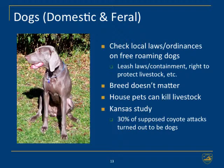Breed doesn't matter. We've seen everything, labs, beautiful dogs that will kill livestock. It's in their genes to do that. They get out there and they get excited. They can kill livestock. Most of the time, they're just out to chase it. They really don't want to kill it. They don't know what to do once they've killed it. They just get into chasing them.